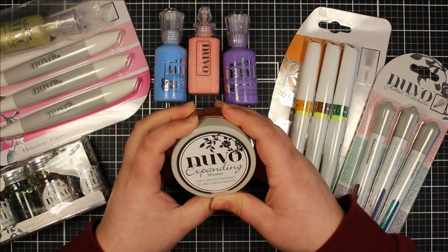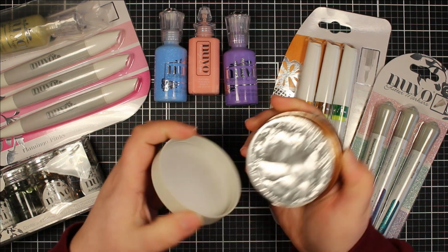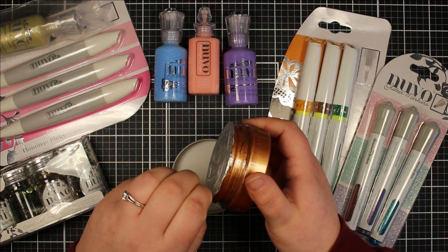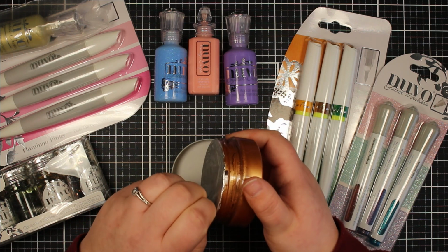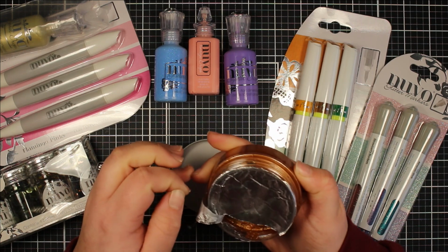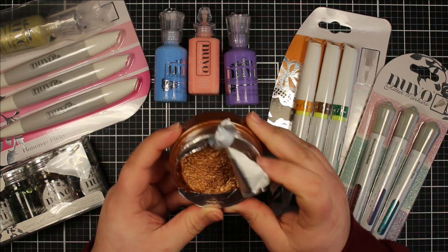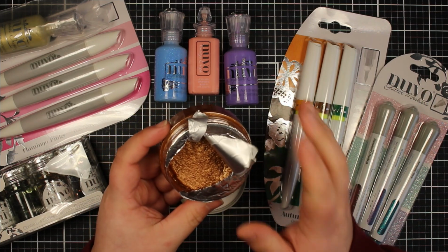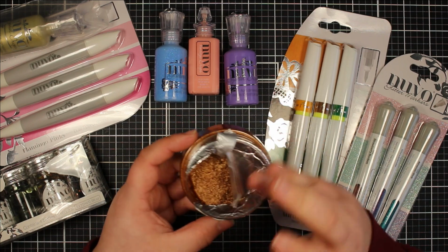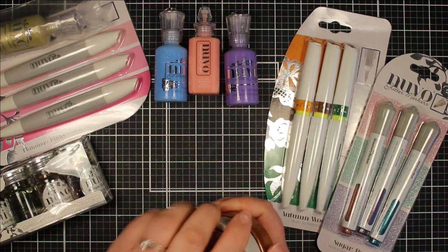Then we have the Nuvo Expanding Mousse, and this colour is Hammered Copper. I've never used this before, so I haven't even opened this one. I have an Embellishment Mousse in a minty colour that I don't really get out that much, but I've never used this Expanding Mousse. It's that moussey consistency, a really beautiful colour. I've got some stencils that I've just bought, so maybe we'll have a look at testing out this product with a new stencil. So that is that product.